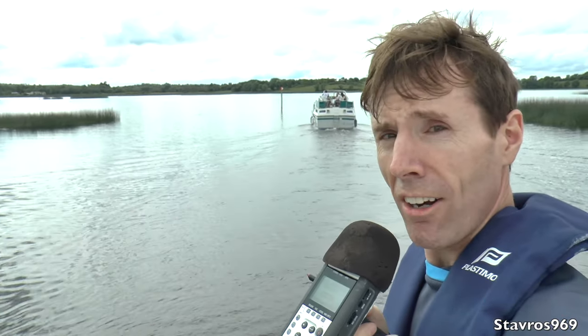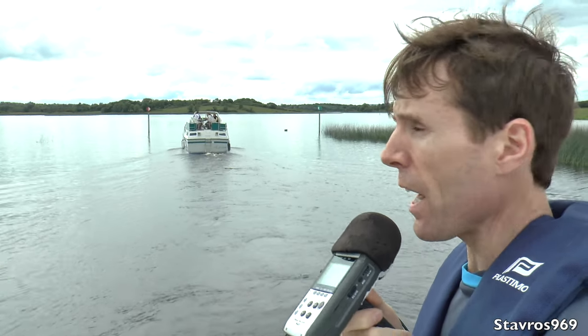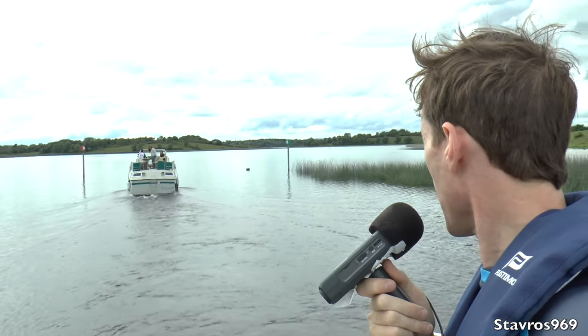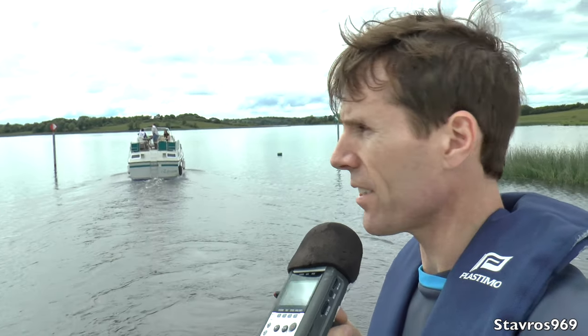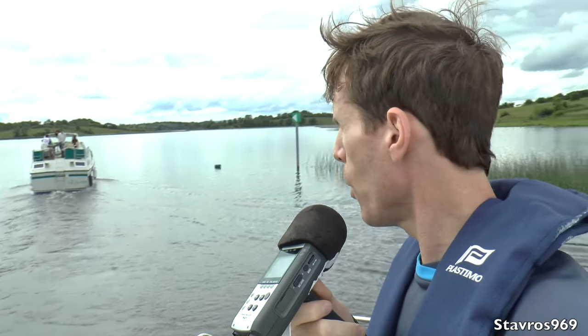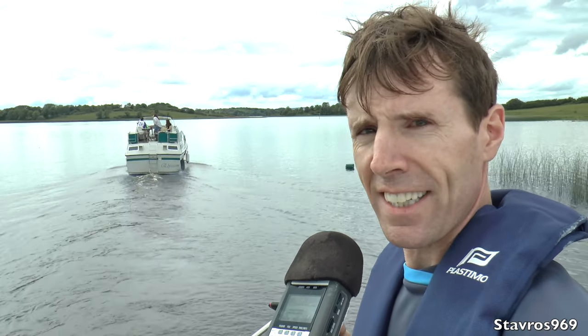So you'll notice all along the River Shannon, you have these red and green markers, which you have to keep in between. So we have the red one on our left and the green marker on our right. Very important to keep in between these markers because you never know what you're going to hit just under the surface of the water if you go beyond them. So very important thing on the River Shannon.